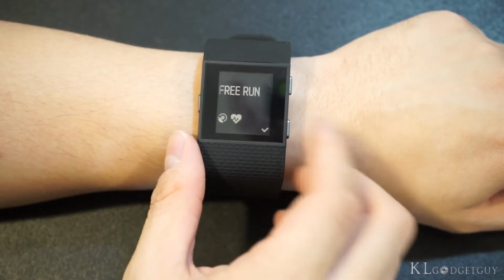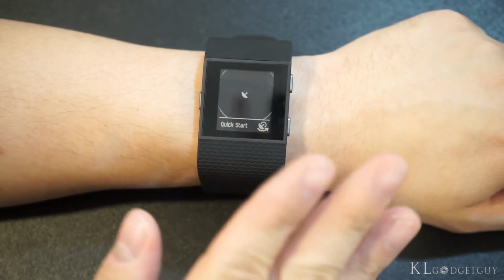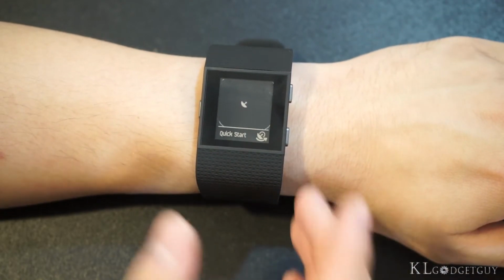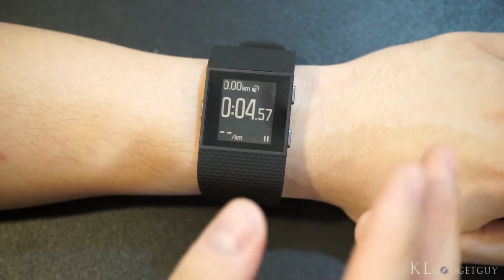You can either tap on it or just press the button right here, and you start searching for GPS satellites. If it finds them, then you will be able to trace where you run. I'm just going to press start to ignore it because we are indoors right now, so definitely we won't be able to track any GPS satellites.